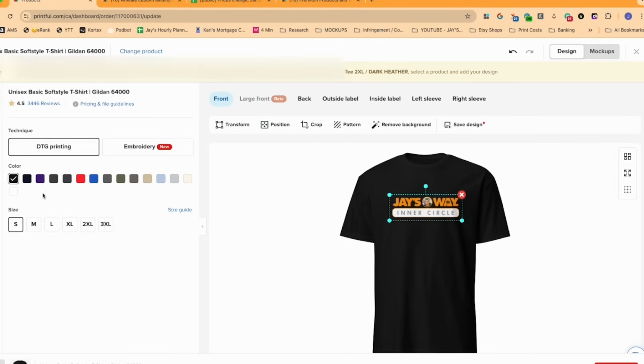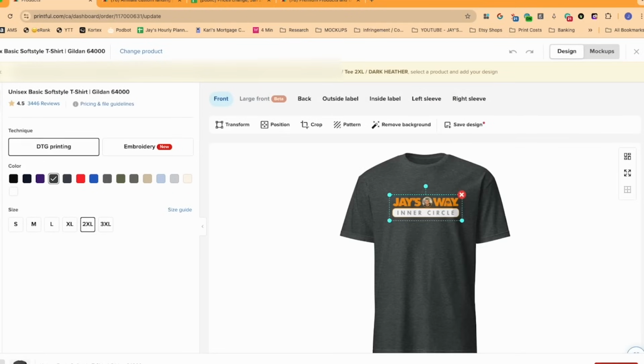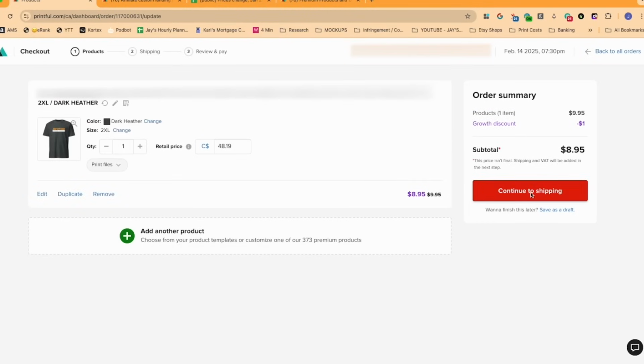Click on product and pick our colors. A dark heather, and it was a 2XL. And then I'll just click continue. And now every time that this is ordered, I don't have to do anything ever again. It's gonna populate with the same color and size. Super simple to do. And then continue to shipping.